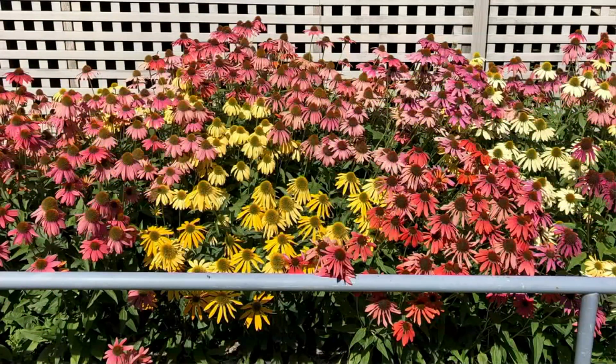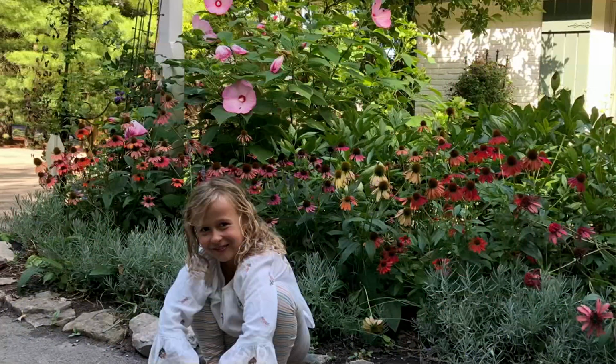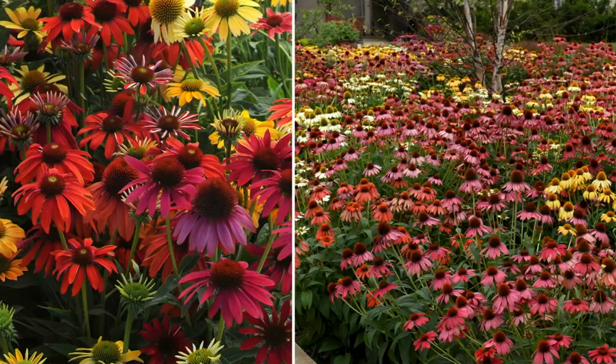Fun fact, deer and pests have no interest in these. They don't want anything to do with them. So if you've got deer in your backyard, you don't need to worry at all, because this is going to hold strong even if they're walking by. These are called coneflowers, and that cone is kind of like a spiky ball. Your deer are not going to enjoy chewing on that. But the bees will love it.